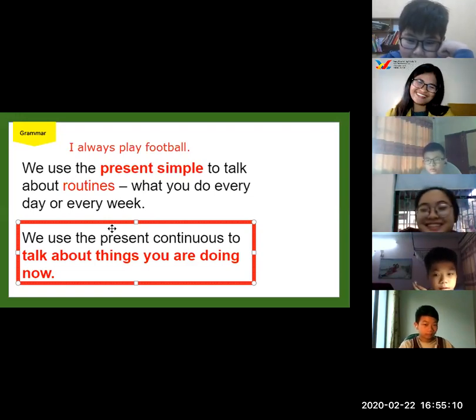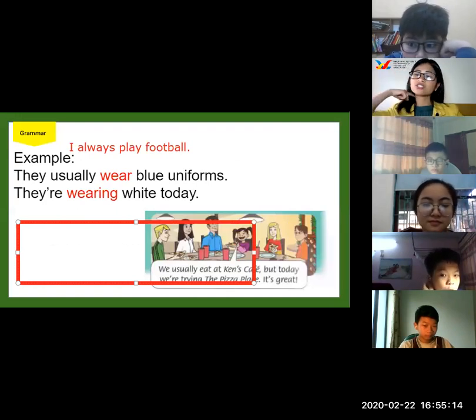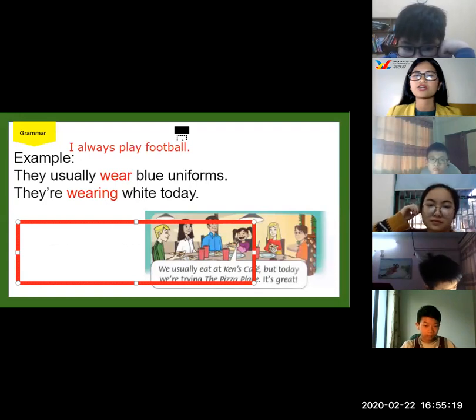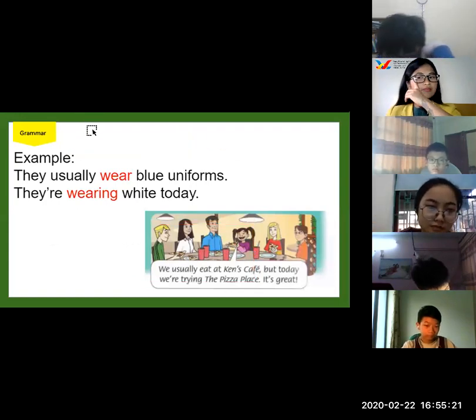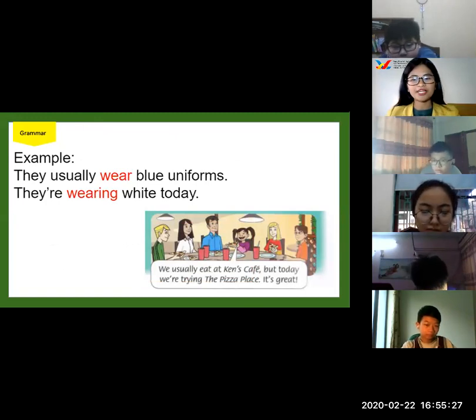Yay. Okay, so anyways, let us continue. Okay, so now this is actually an example from your book. So this is very easy. I think you already know this. For example, they usually wear blue uniforms. They're wearing white today.